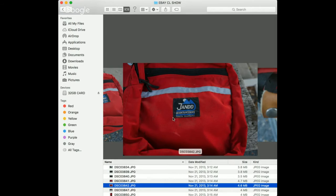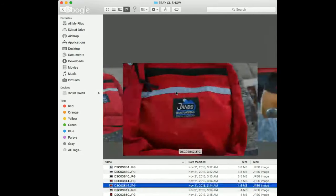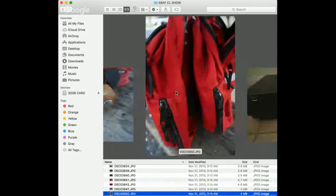All right, let's go to the next one. A lot of the vintage ones are going to have these really cool accents, like leather. And you can see the zipper is top-notch, not some junk. This is the real deal, built so well. You can see how thick this zipper is right here. Really good condition. Honestly, condition is very hard to find. All right, hope you guys are learning something through that.